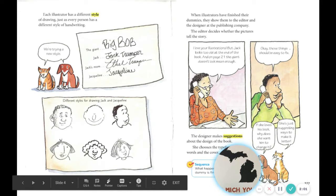The designer makes suggestions about the design of the book. She chooses the typeface for the words and the cover. If she loves his book, why does she want him to change it? She's just suggesting ways to make it better.